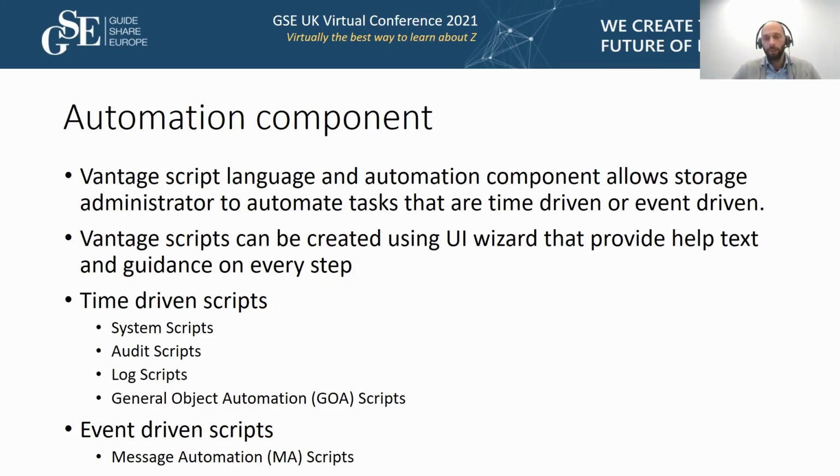Vantage language script and automation components allow storage administrators to automate tasks that are time-driven or event-driven. So two things here. Automated tasks. As I mentioned before, all the actions can be used by Vantage automation. Whatever you would do in Vantage manually, you can do in Vantage automatically. If you have a process that every day you have to, for example, allocate some volumes to a low watermark, or you name it, that is being repeated, you can automate that in Vantage, saving time.